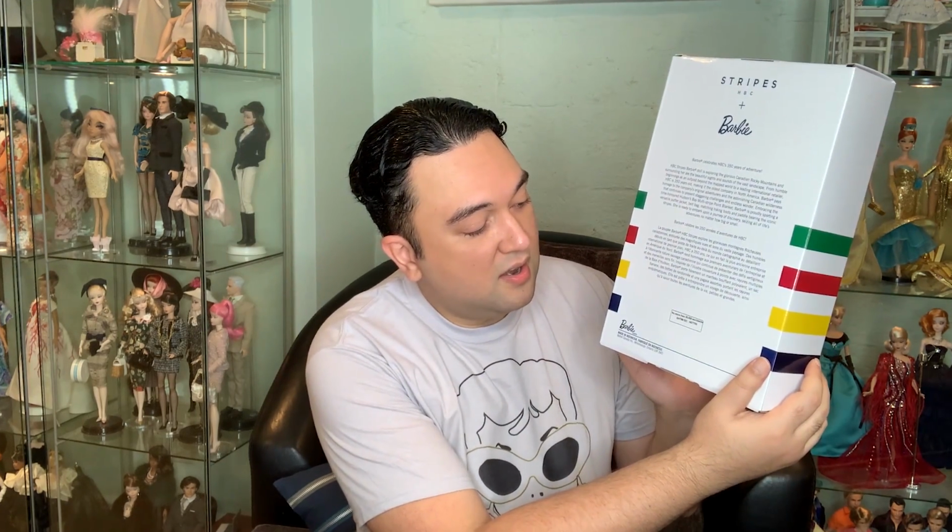So she is a gold label doll, and it says right on the back of the box that no more than 20,000 units worldwide have been produced of this doll. So no more than 20,000 units. And on the back is a nice little description. I'm gonna read a little bit of it to you.